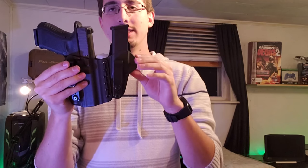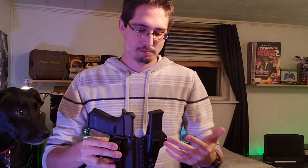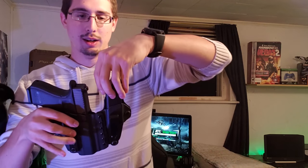So, Tier 1 Concealed does an awesome job with their holsters. Highly recommend it. I've had this one for a very short time. Took some time to get used to, but not a lot as compared to other holsters. This one is very well made. I went with the all black. You could customize your holster: different colors, different color cord up here. The cord helps it bend to your body, which is nice. If you've got a bigger waistline, it'll bend around there.